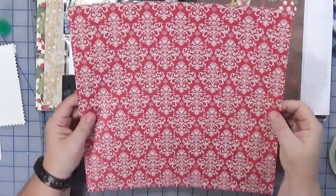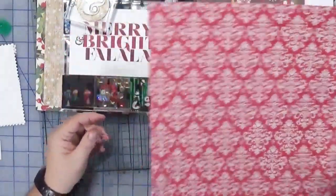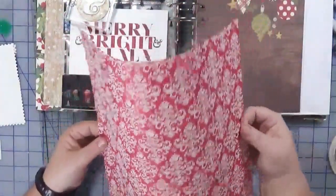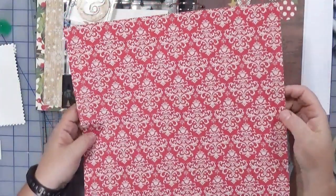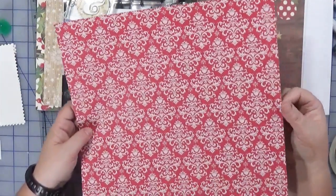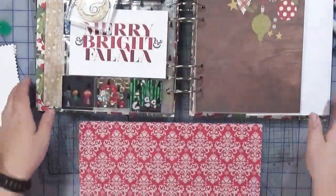And so I'm going to trim this down to 8.5 by 8.5, and we will punch this in. Now this is not super thick paper. It's more paper than cardstock, but I'm okay with that for right now because my intention is on the back side to put a full photo, and that will give it some stability. So that's the next step.